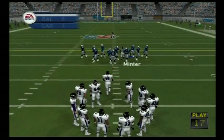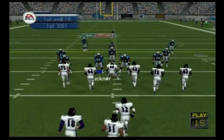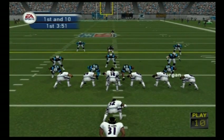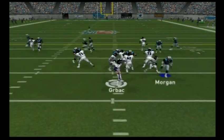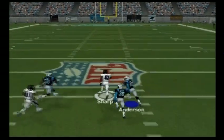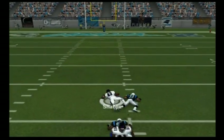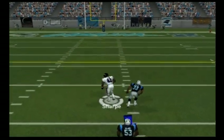Ball on their own 24. The Ravens can tie it up with three. Looking to throw it with the throw. Caught, a leaping catch. Davies pulls him down at the 29.